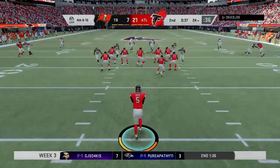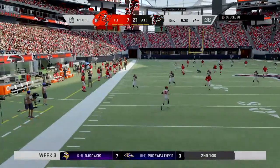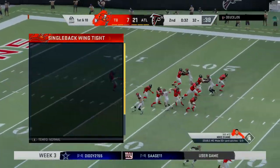On 4th down, here's Matt Bosher on the punt. And he gets it away, a directional kick going toward the sideline. And the punt over the side in the air, and the spot will be inside the 35.